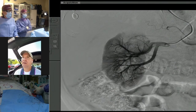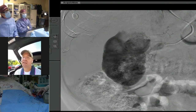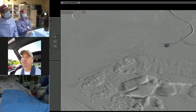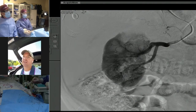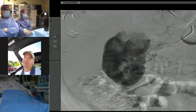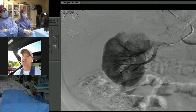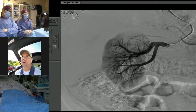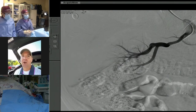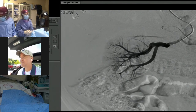So I think that's kind of the thing. There are some series out there looking at embolizing endophytic tumors. And definitely the endophytic tumors are the ones where, when you look at the renal nephrometry score, it doesn't predict complications so well, but size, which is a component of the score, and endophyticity, like how close it is to the collecting system, does a little bit better. So these endophytic ones, certainly the larger ones, those are the ones you really want to be thinking about embolizing beforehand.